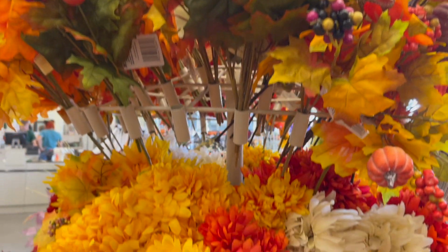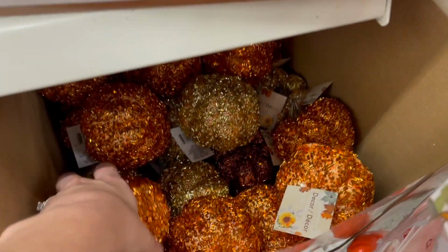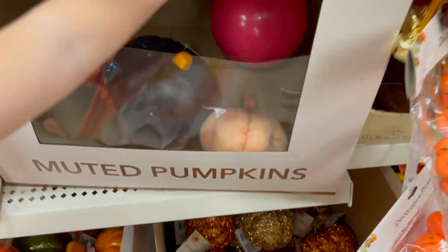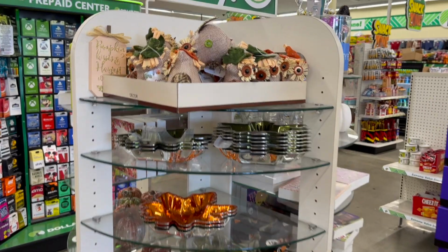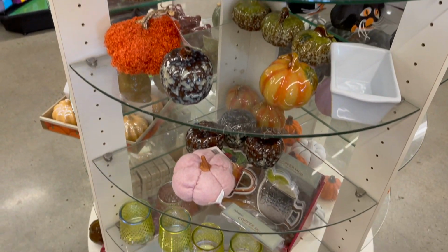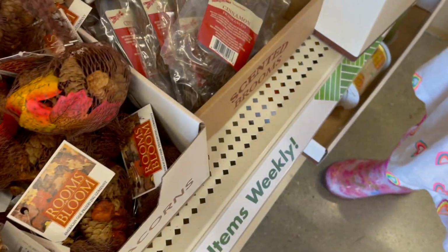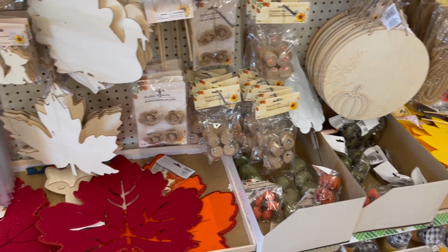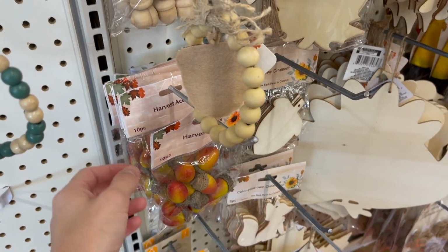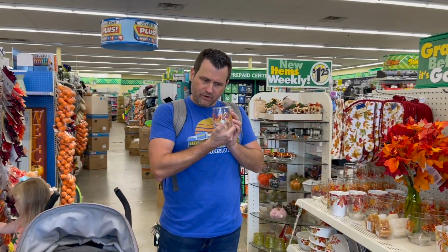Lots of foliage. They're kind of fun. Little sunflowers. These are pretty. These are sparkly. This stuff's pretty. Oh yeah, you've got one of those already. Okay. Oh, look, they've got pine cones and stuff like that. I can probably utilize that. Probably more stuff over here I can use. Little acorns. Oh, this is cute. He's grateful.